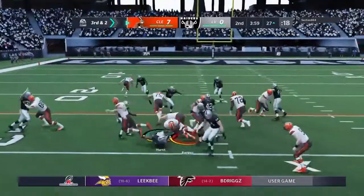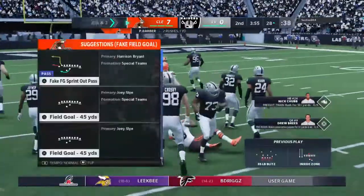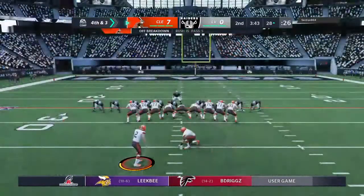They'll try and run here with Barber. Well, they hit him in the backfield, and he will not escape. And that is not going to get it done. A loss of a yard, and it brings up 4th.